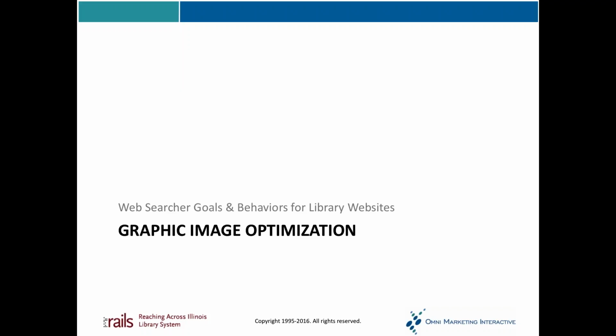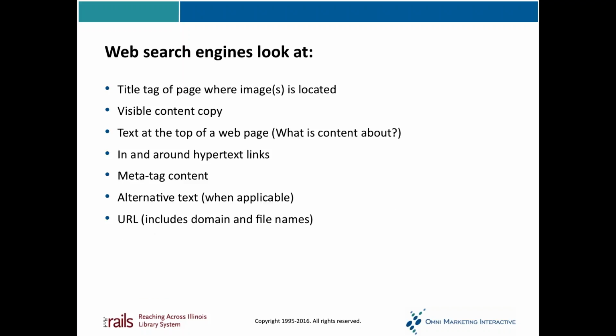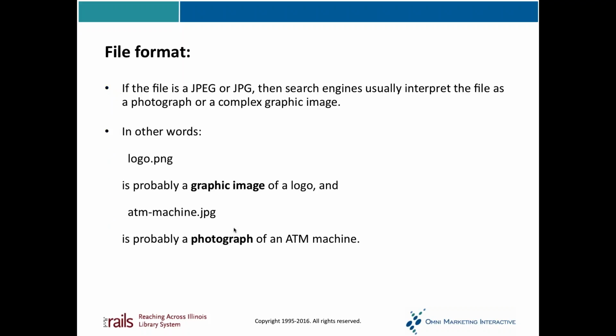So let's take a look at what I would do for graphic image optimization. What search engines look at is the title of the pages where the image is located. They're looking at your content copies. They're looking at your headings and your subheadings. They're looking at text that's at the top of the page. They're looking at text around hypertext links, so their contextual linking structure. They're looking at metadata. They're looking at alternative text. And they're looking at not only the URL structure of the page that contains the graphic image, they're also looking at the URL of the graphic image itself.